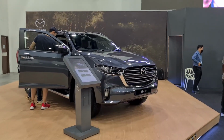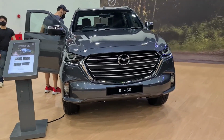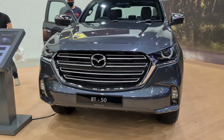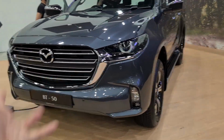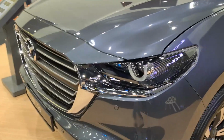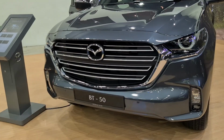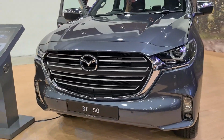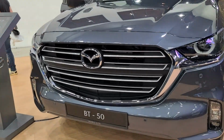Okay guys, so let's check out the BT-50 first. As we all know, the BT-50 is based on the Isuzu D-Max, but on the outside it is fully reskinned to bring its design in line with the Mazda family look. So over here you can see this is almost like they grafted the face of the CX-9 onto a pickup truck. At one glance from this direction you wouldn't guess that this is based on the D-Max.